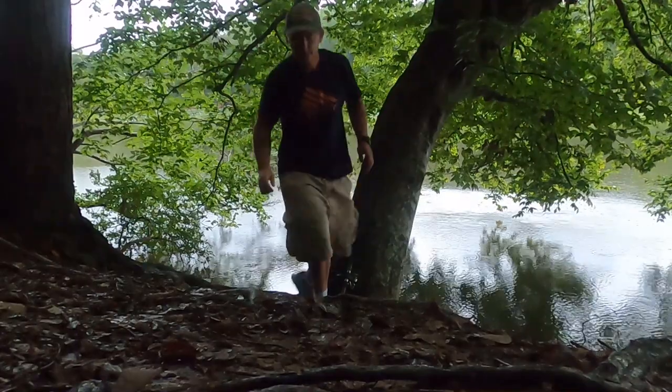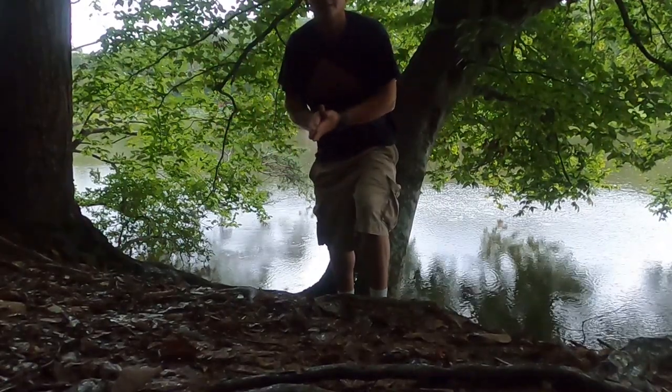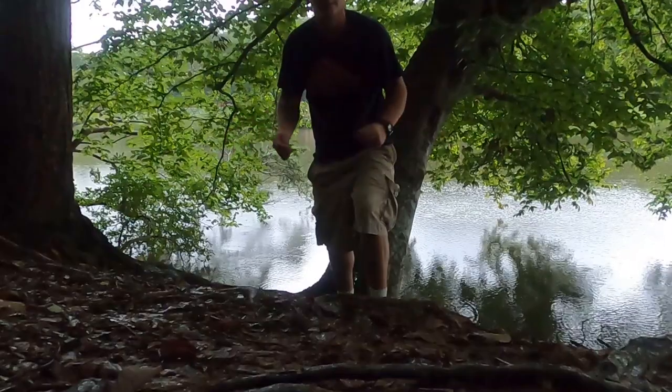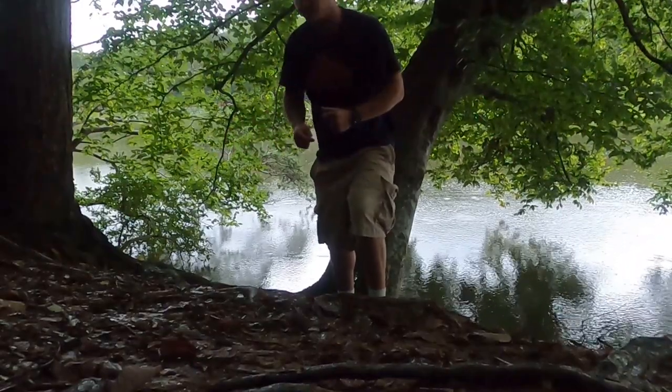Hey, what's going on? Nestled under this canopy right now, staying dry from the rain. Just caught a nice 16 inch channel catfish, 2 pounds or so. Got those grubs on. Make the second cast.